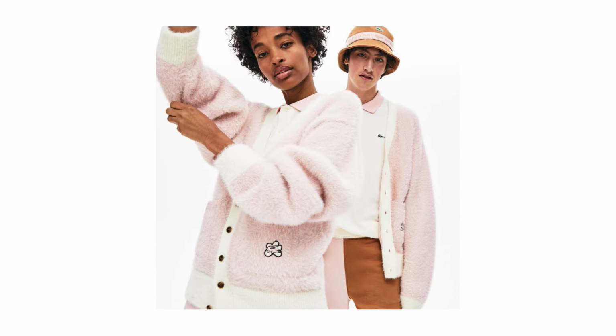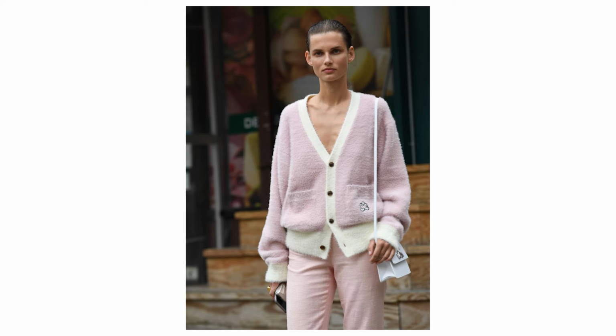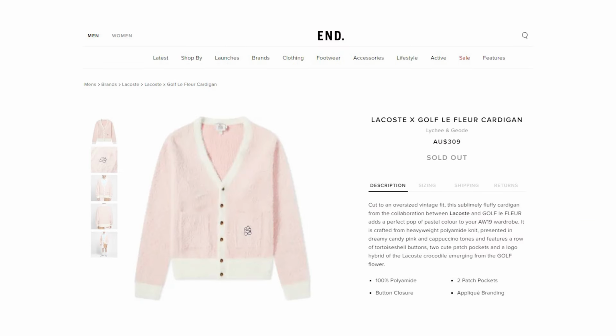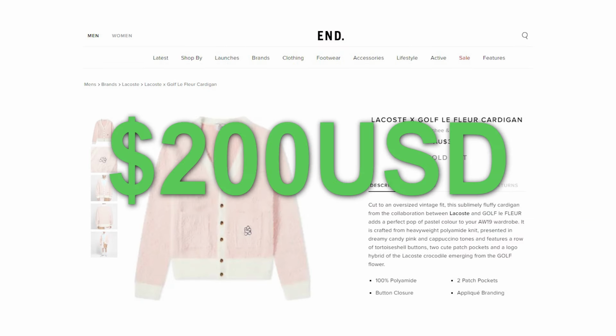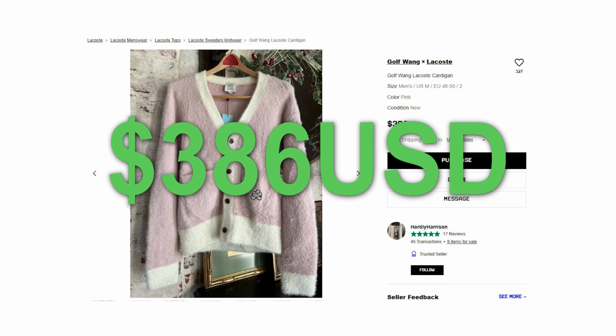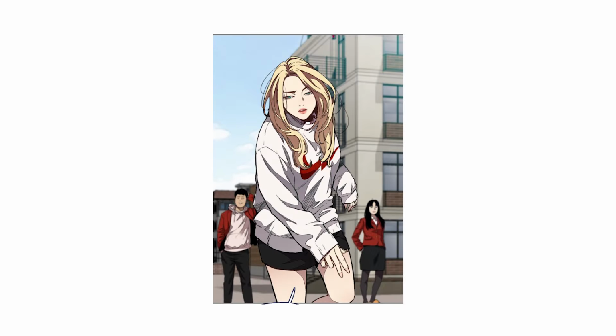Golf, if you do not already know, being the fashion label of one of the best artists of our era, Tyler the Creator. This cardigan is oversized and fluffy, giving a trendy and unique look. It is a pastel pink as well, giving a super clean look, which is very synonymous with Tyler's Igor looks, which was right around the time this cardigan was released. This was released retail for about $200 US, but on Grailed, I found a listing for a size medium for $386 US.